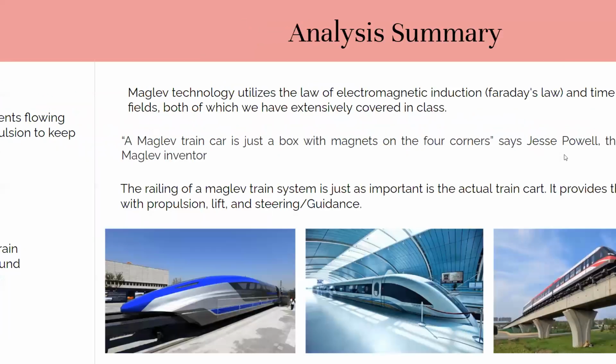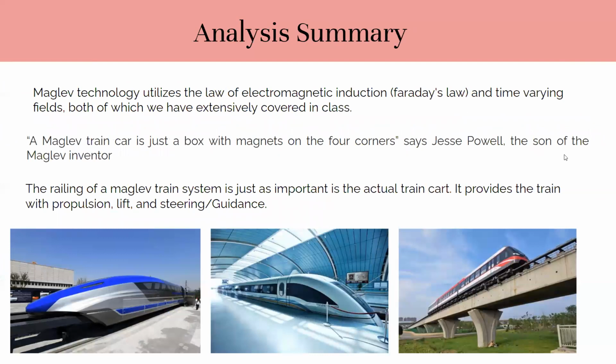Now, to summarize the analysis, we talked about maglev technology, and we talked about how crucial the law of electromagnetic induction, aka Faraday's law, and time-varying fields are to it. And we have extensively covered both those topics in class. And I'd just like to end this off with a quote from Jesse Powell. A maglev train car is just a box with magnets on the four corners. This is an oversimplification, but it's also not wrong.